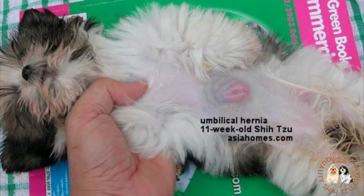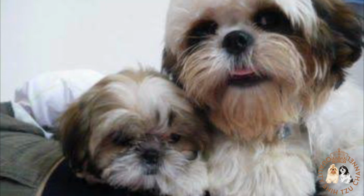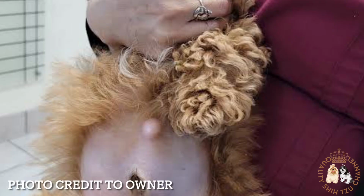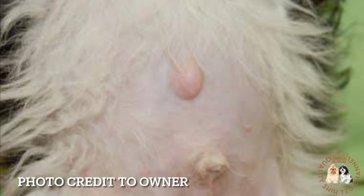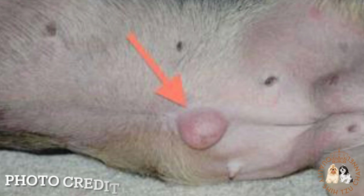They are equally common in both males and females. Although inheritance likely has an influence in some cases, the majority of umbilical hernias are believed to be caused by the umbilical cord being severed too close to the abdominal wall at birth. Most umbilical hernias are small and will get smaller as a puppy grows. In many cases, they will disappear completely by the time a puppy is several months old. Umbilical hernias rarely require surgical intervention before this age, but a larger hernia might require repair.